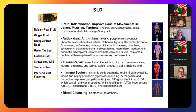So then we've got the SLD. All right, so now these plants contain more. As you can see, what I tried to do was fit all of the compounds that fit the formulations. So that's why you're starting to see more and more of these phytonutrient compounds, and I'm not going to read them all to you. I can do it rapidly, that would be fun, but I don't think you want to hear that. Okay, so pain, inflammation, improved ease of movements in joints, muscles, and tendons.